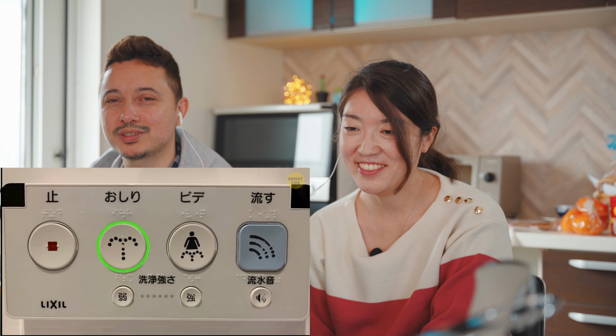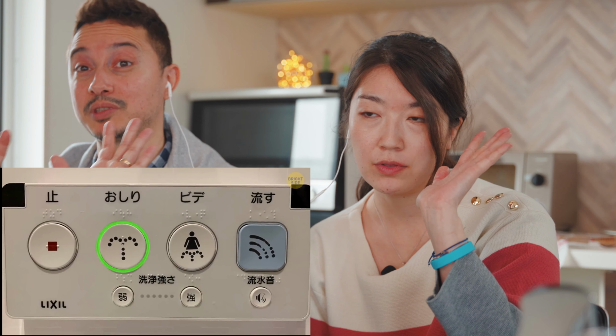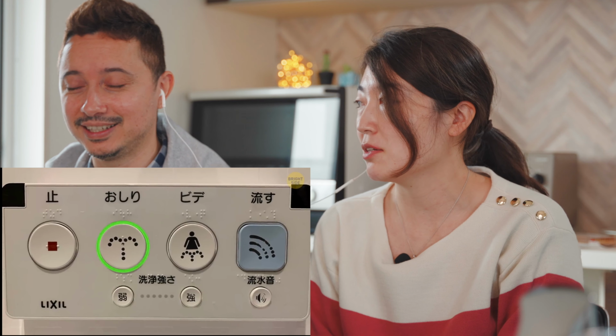We have one of those, and it's really comfortable though. You go there with your smartphone and start to browse and stuff, it's warm. First of all, it opens by itself. You don't touch anything. And then it flushes by itself too, so you don't need to touch anything.